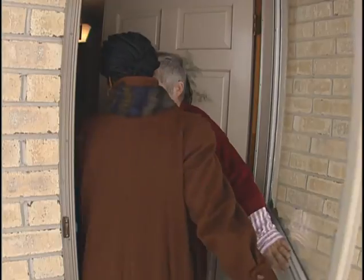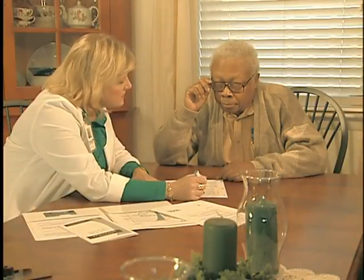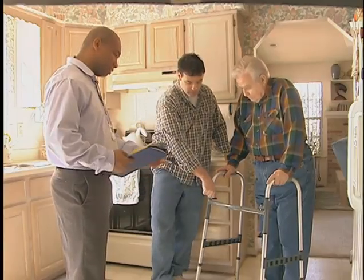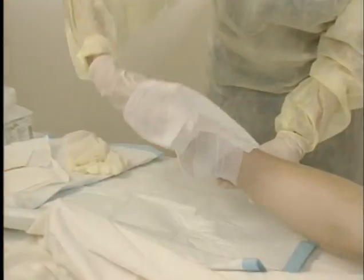It's been said that home is where the heart is. If you provide home health care, you know there's something special about caring for people in their own homes. Developing warm and trusting relationships with patients is a natural part of the job. So is dealing with blood.